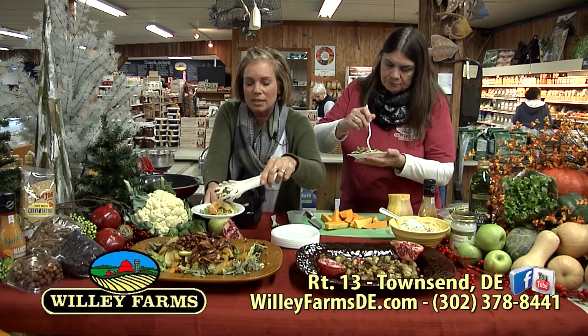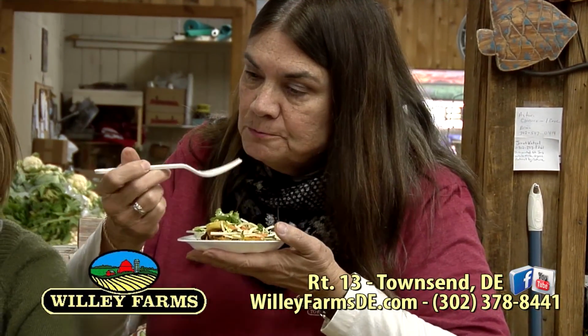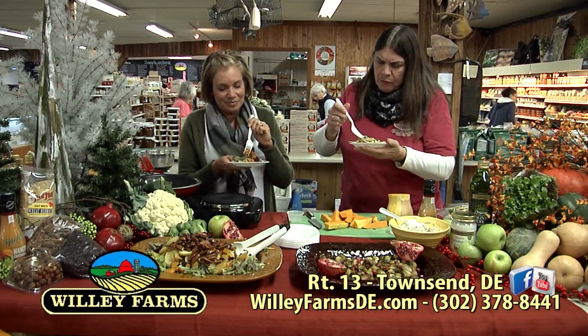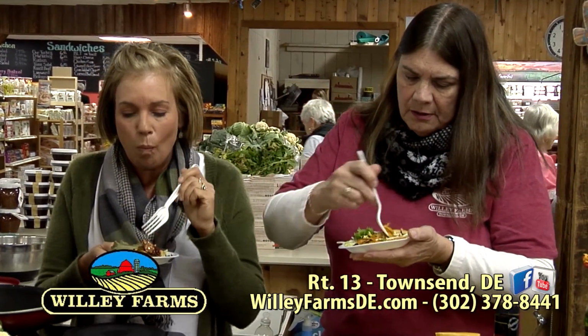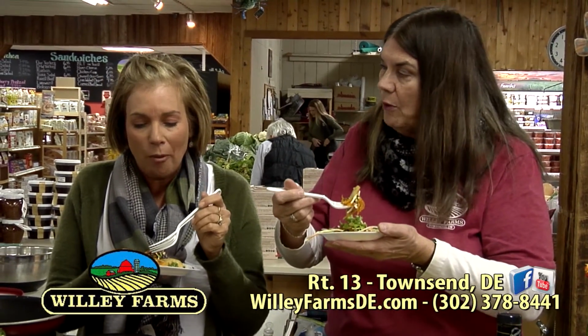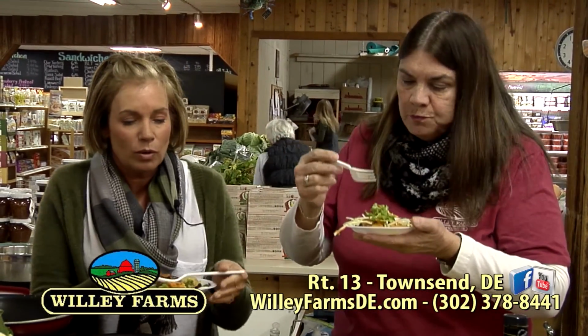Again, I was eating this last night. I had to make it again this morning because I ate it all. Nice, right? Do you taste the Chardonnay also in the dressing? I love that dressing. And the butternut squash with the apple and the hydroponic and all that great, what did you call it? Veggie power mix, which we sell at Willey Farms.